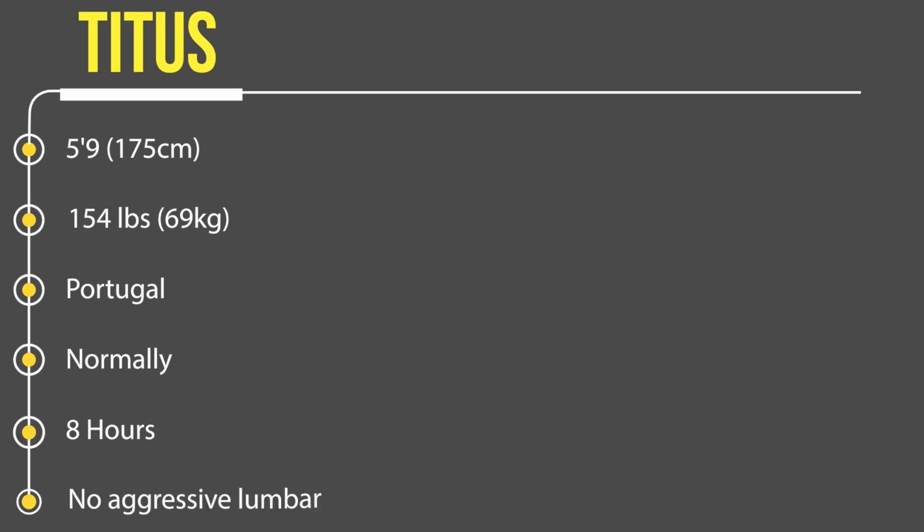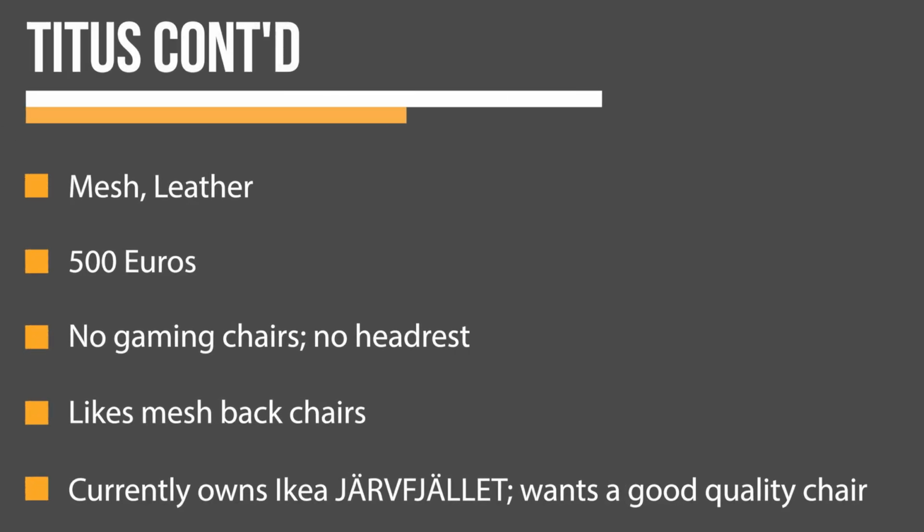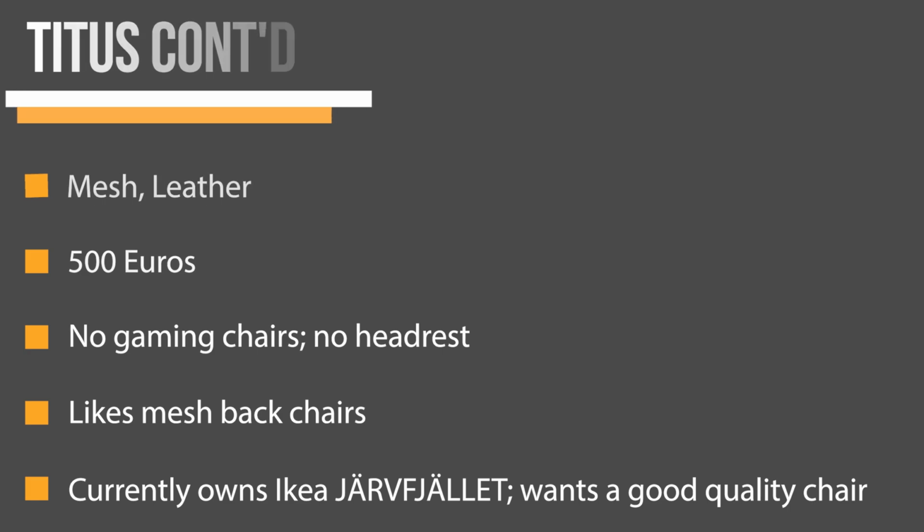Titus is 5'9", weighs 154 pounds, comes from Portugal, likes to sit normally for 8 hours at a time, doesn't like aggressive lumbar, likes mesh and leather chairs, has a budget of 500 euros, doesn't like gaming chairs, wants a chair that has good quality, likes mesh back chairs, and currently owns the Jarfjelit and doesn't need a headrest. If you're watching from Portugal, please help Titus out by mentioning your favorite chairs down in the comments below. Now, similar to what I said to Nils, I'm gonna recommend the exact same thing.